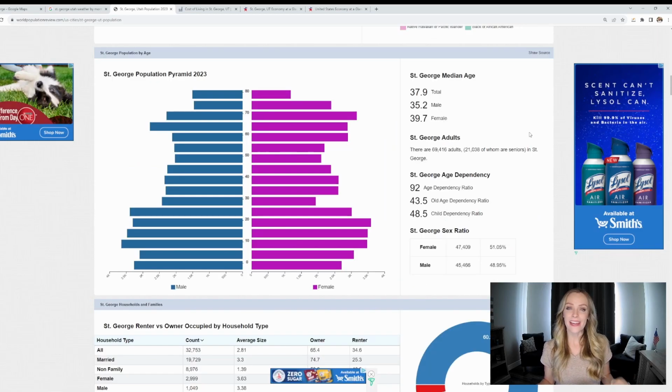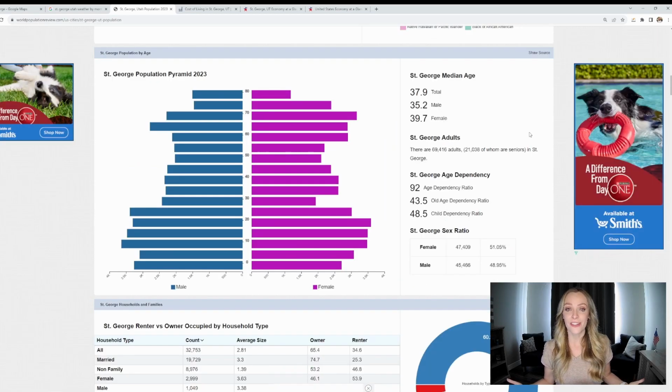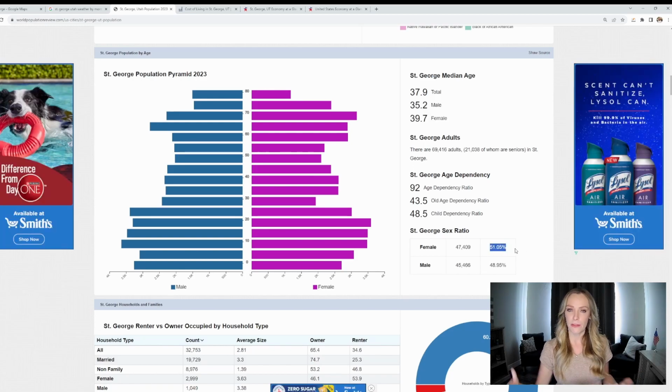Now the median age here is about 37.9 years. Of course, median is right in the middle, meaning half of the population is younger than that and half of the population is older than that. You can actually see here that for males, it is 35.2 years, and for females, it's 39.7 years. So, kind of a little breakdown here that you might want to know. You can also see that females are about 51% of the population, with males being just under 49% of the population in St. George.